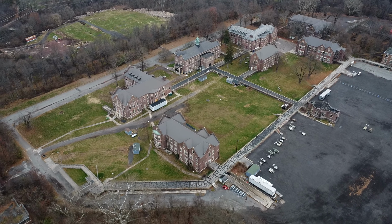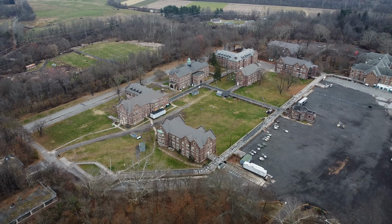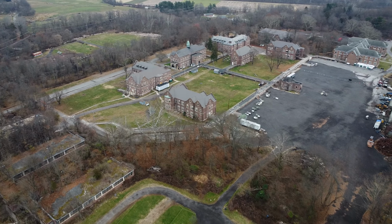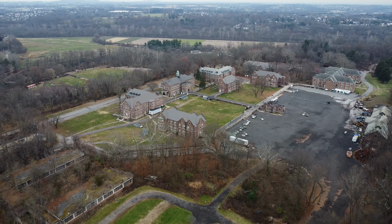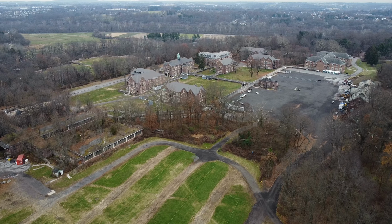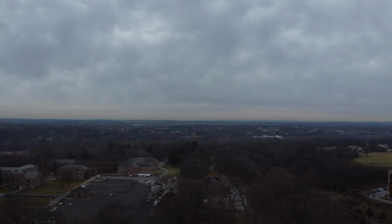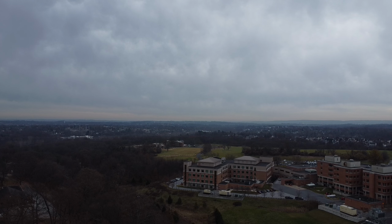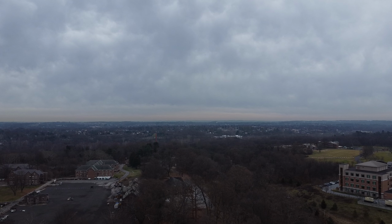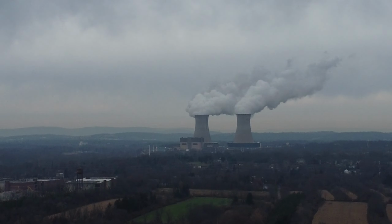All right, looks like we can bring our altitude down. There we go. So cool. This place has a huge, huge history. And let's see, can we see Philadelphia from here? Sometimes you can. No, I don't know which direction it would be. I think it would be over this way. But I don't see it out there. But we can see the Limerick smokestacks, which is pretty awesome, in my opinion.